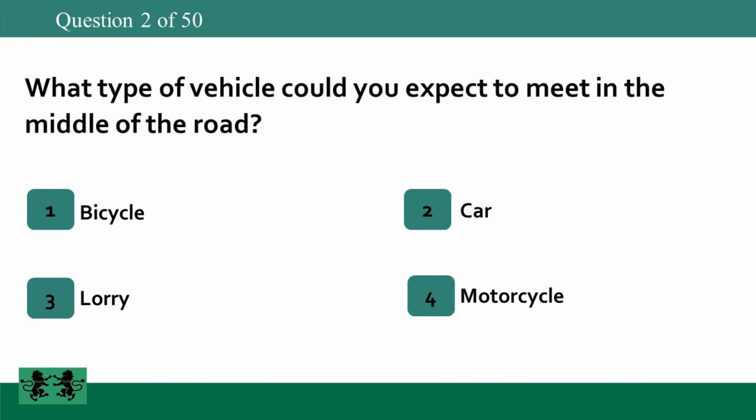What type of vehicle could you expect to meet in the middle of the road? 1. Bicycle. 2. Car. 3. Lorry. 4. Motorcycle. The answer is 3. Lorry.